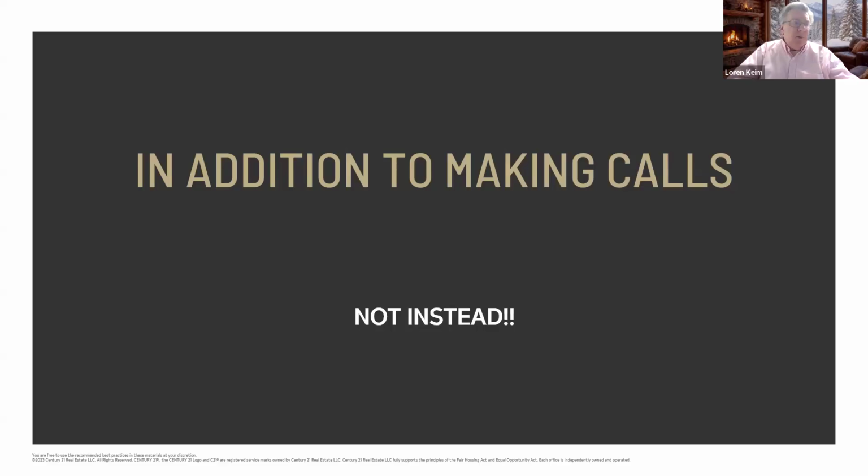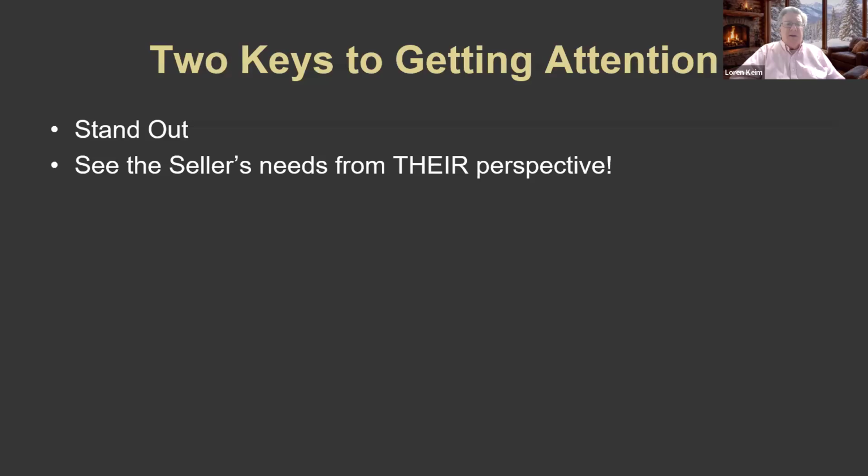Now, the other approaches we've used, because I am running out of time, I'm sorry, so I want to get through a little bit of this, but some of the other approaches we've used that really worked. Again, not instead, because honestly, phone calls work better than anything else. And so something I point out all the time is the 2 keys to getting the attention of an owner of an expired listing. The first key is, remember, you have to be different. You have to stand out from the crowd of agents who are going to send letters. It's all in the approach. You have to think outside the box and do something completely different than everybody else, because they're going to get a whole lot of letters.